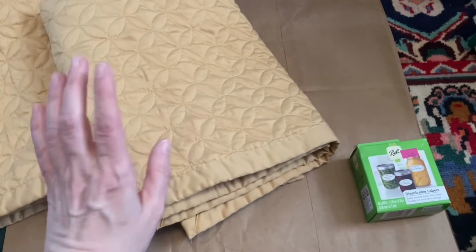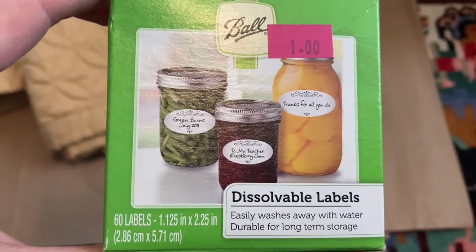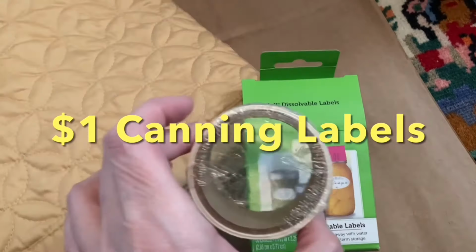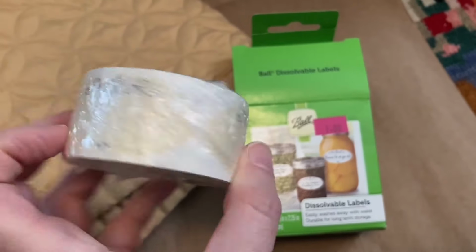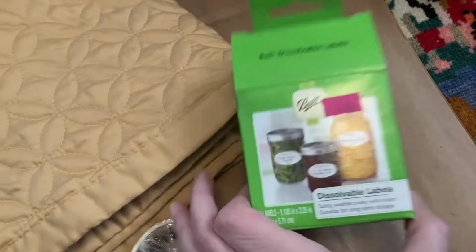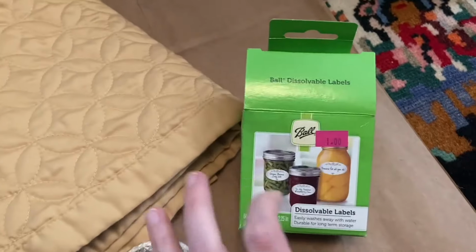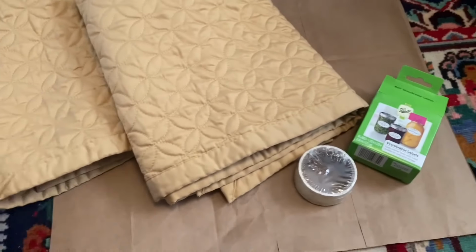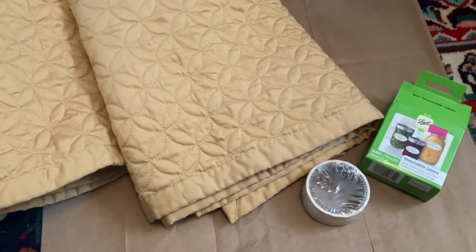It smells good. Moving on, this was a wonderful find. These are dissolvable labels for canning. It was full price at $1, and this is what it looks like. So I thought that was really neat. I've never seen these in person, so that should be fun to use in the kitchen. I don't know what these usually sell for, but it seemed like $1 for 60 labels was a great deal. If you've ever used these and you know what the price is, please let me know. Well, I'm happy with my little miniature thrift store haul. I'm going to go ahead and wash these so I can start using them right away.